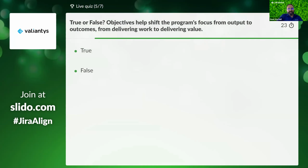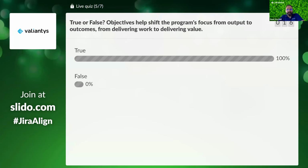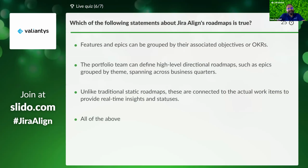True or false? Objectives help shift the program's focus from output to outcomes, delivering work to delivering value. Someone was talking about this in the Q&A chat earlier. Yep, everybody got that one. Of course, that's what we're all after. Good job. All right, next one.